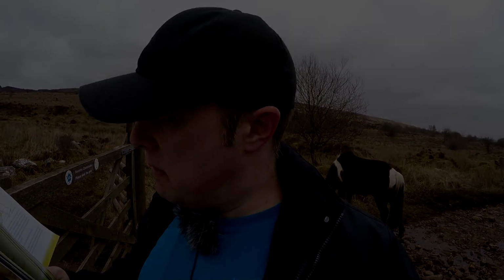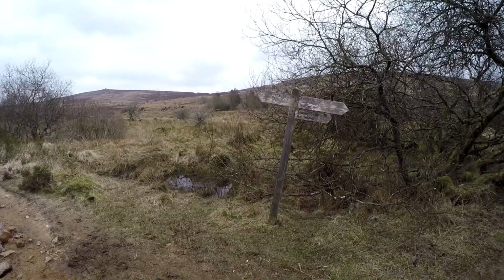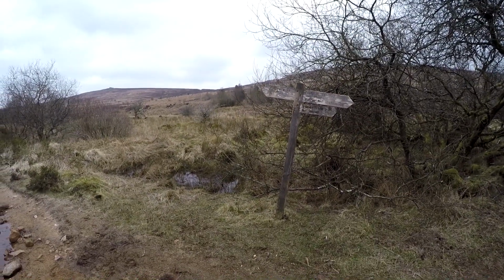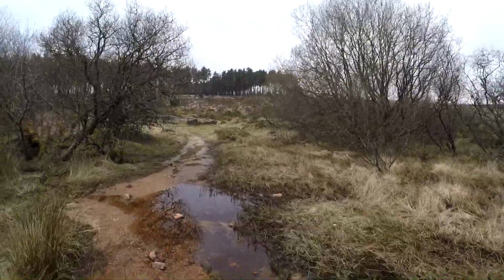I am mightily confused here because that's the remains of Birch Tor Mine. I'm going to head back, actually. Purely because of the gate. If there wasn't a gate there, I might go for it, but the book would normally very much mention a gate. Okay. So we'll come back down here because here there are some ruins.